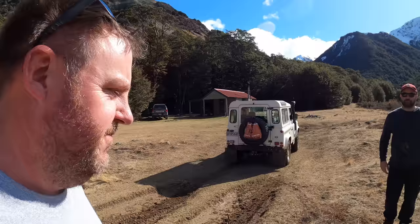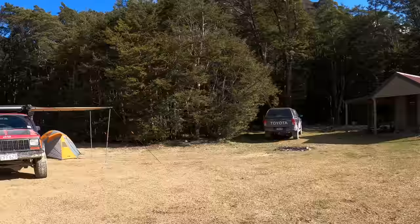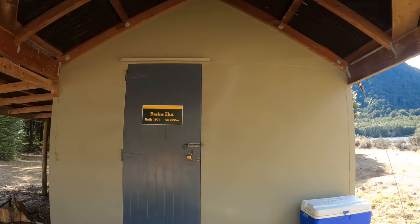Let's go check out this hut. Oh, so I think these guys are probably out hunting at the moment, and this place is about to get really busy because there's 23 other vehicles about to turn up here, and I think they're all going to try and camp here. So it was built in 1974. Basin's Hut. Let's check it out.